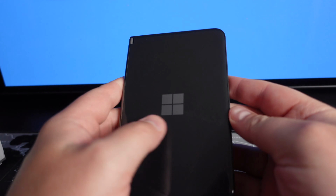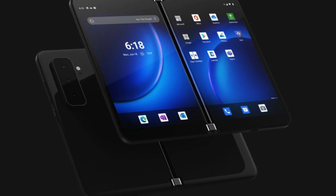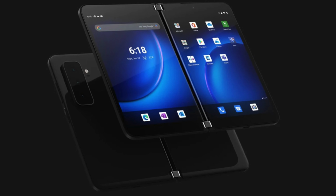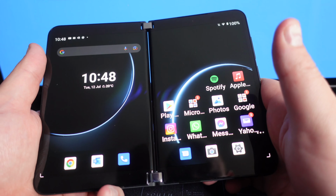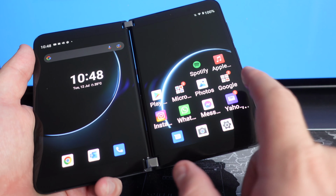Now, the Surface Duo 2, slightly different. 5.8 inch dual screens with a triple camera array. Three 12 megapixel shooters and a flash. The cameras actually produce okay results that I'm not going to show you. You just have to take my word for it. This isn't a full review. This is me trying to make some money and sell you a device.